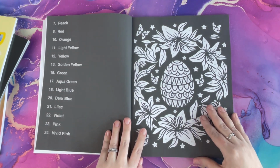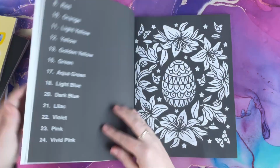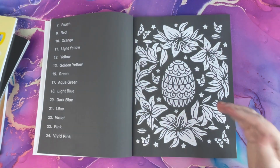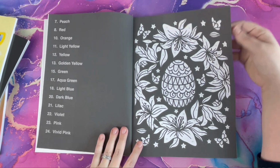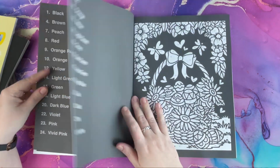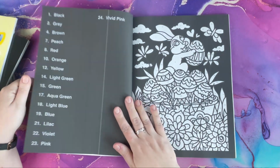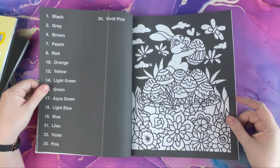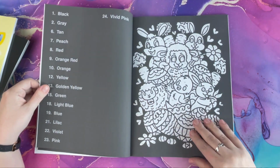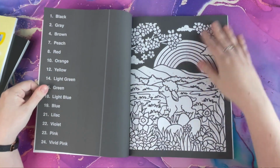So let's take a look here. This is the Color Questopia Easter color by number black background. I like the black background versions for the most part. I think one of the books that they had most recently, I was like, I probably shouldn't have gotten the black background, but this one looks pretty good. Easter basket. I'm going to guess that there's a lot of rabbits, chickens, and sheep, kind of gearing up for springtime.